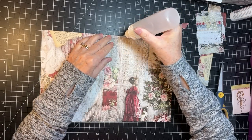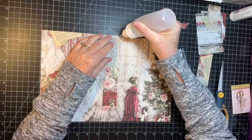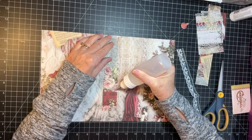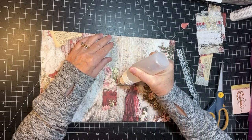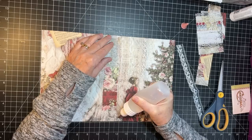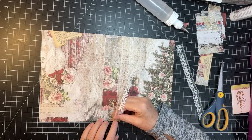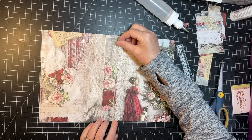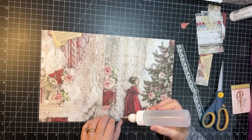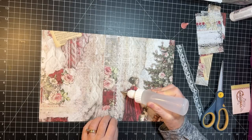So, as I do on this scalloped lace, I am going to do my back line, give it some glue there, and then I'll put it down, and then I'll come back and do the scallops. So put the lace down like that, and then I'm going to just come back and go around the scallops.